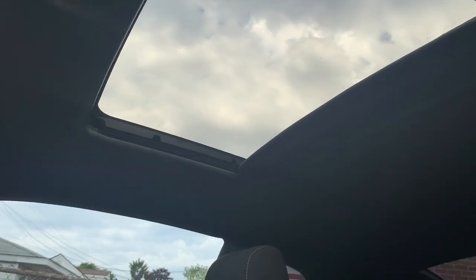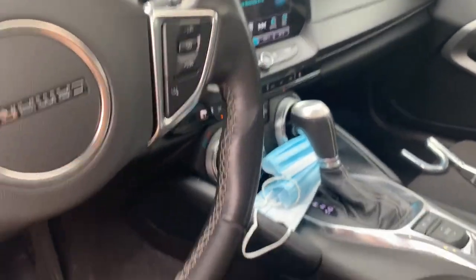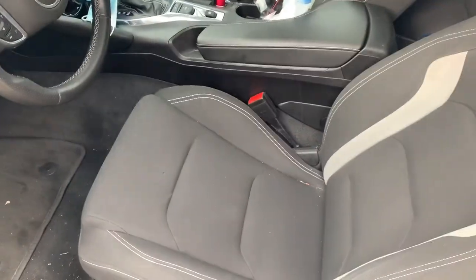Then you have the sunroof up here. My favorite feature, period. I like how the mirror is seamless. Super cute. But yeah, this is it.